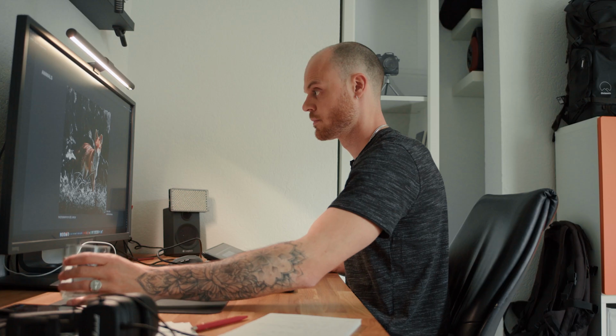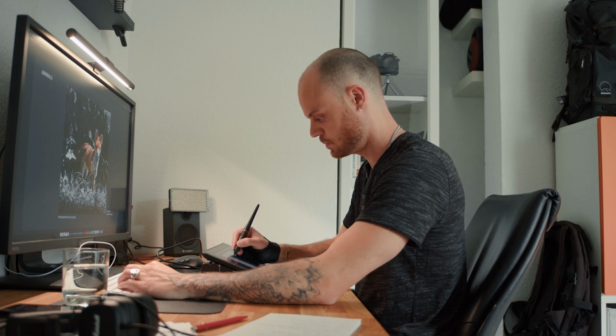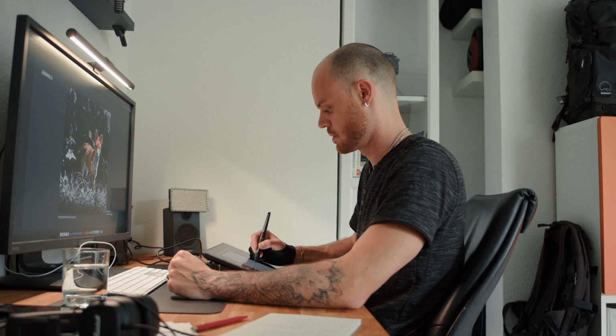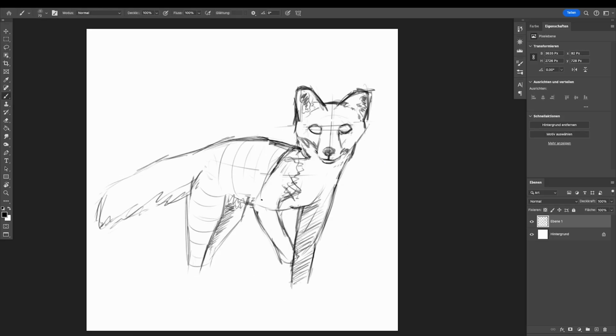Next up, animal. I prepared a fox. I once photographed this one, and now I paint it. Yeah, this fox, I photographed this one myself. I think I struggled a lot with the pose of the fox.